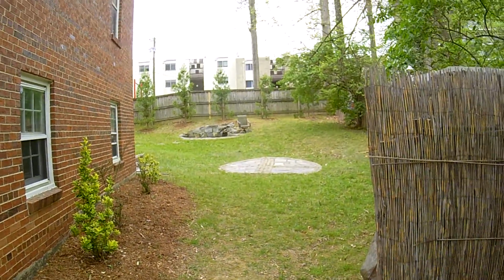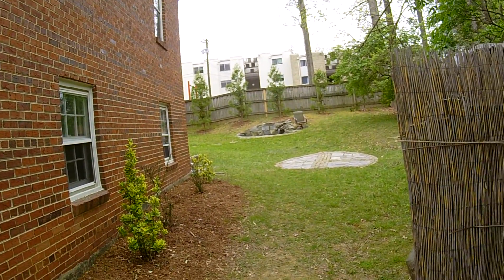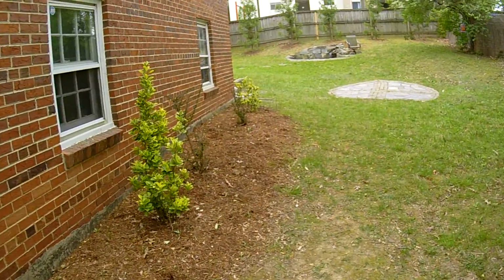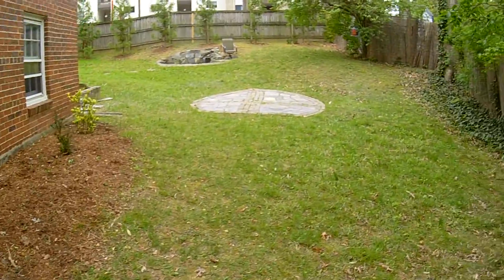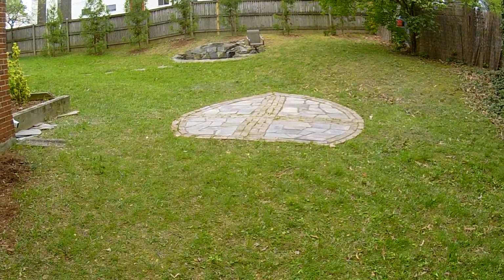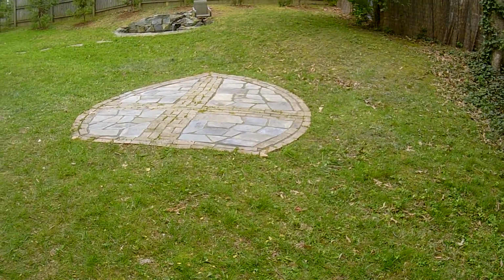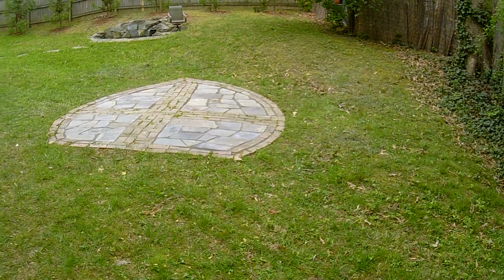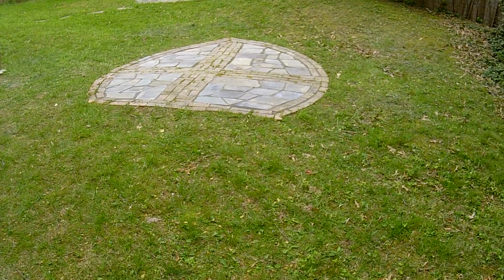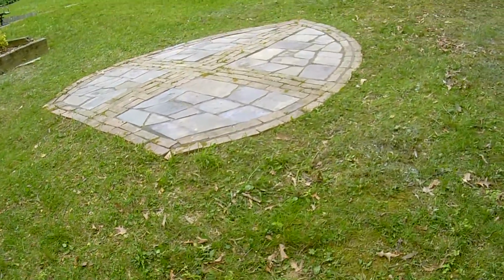But, yeah, coming along. Trees are growing up. Pretty soon they'll be blocking out the apartments. Got the little waterfall running. So those bricks were laid in just to follow the contour of the land. I didn't, you know, do the traditional flattening and all of that, because I wanted it to follow the contour of the land.